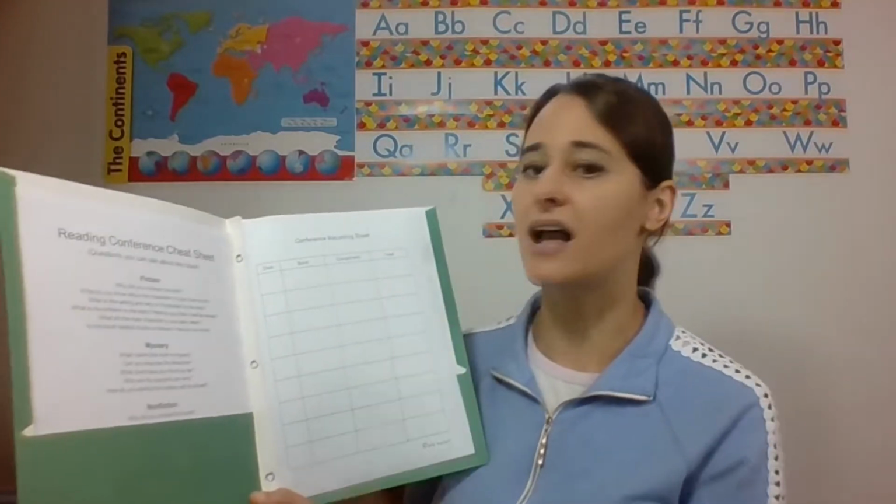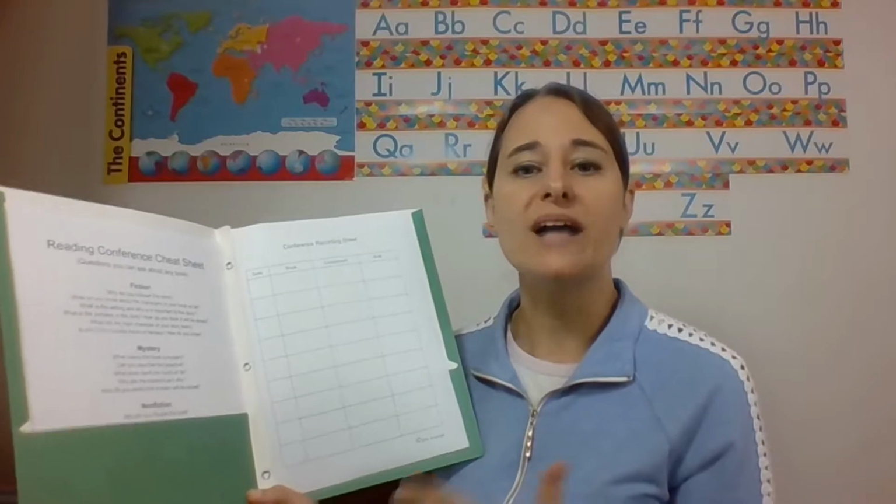And then the last column is for a goal. What do they want to do better? And I do sometimes leave it up to them. Sometimes as they're reading, they're noticing, I got stuck on a lot of words. So we discuss it first. If they have an idea, we'll talk about it. And sometimes they don't have any idea.